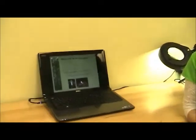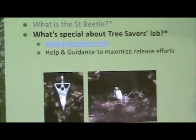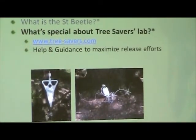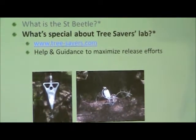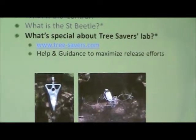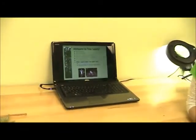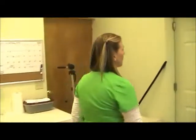What's so special about Tree Savers? I want to introduce you to a specialized lab that we are creating. We want to go 100% after this pest. The Hemlock woolly adelgid is spreading, and we want our beetles to spread with it. The biggest problem with biocontrol in the past has just been continued supply and availability to private landowners. So now we have actually created a very large specialized lab to do nothing but, right now, create ST beetles. So I'm going to show you our lab really quick and explain to you why we're going to work this year.